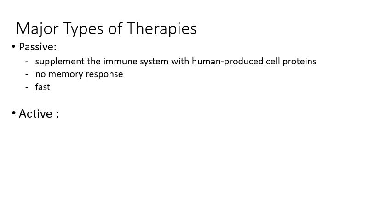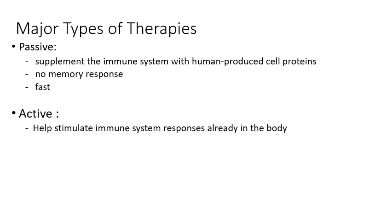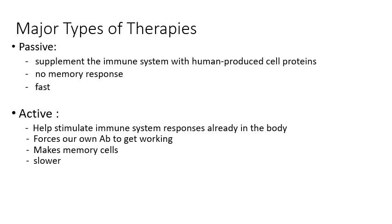Now with active therapy, what we're going to be doing here is we want to stimulate your immune response that's already in your body. So with the first one, we're going to supplement your immune system with new proteins. And with this one here, what we're going to do is kind of slap your immune system and get it to wake up and do its job properly. It forces our own antibodies to get working, so it's going to get your own self to produce antibodies so that you do have a memory response to it. And this one also happens a lot slower because your body takes time to make antibodies. They don't just make antibodies all of a sudden. Now we can also take these two types of therapies and mix them together to form a hybrid, which is a combination of active and passive therapy.